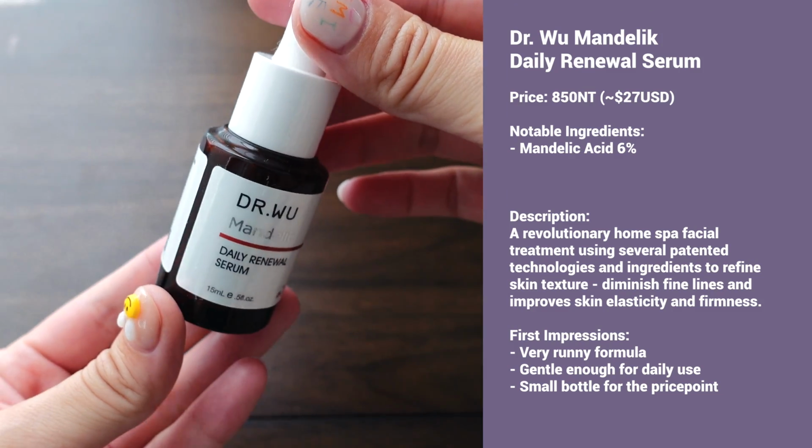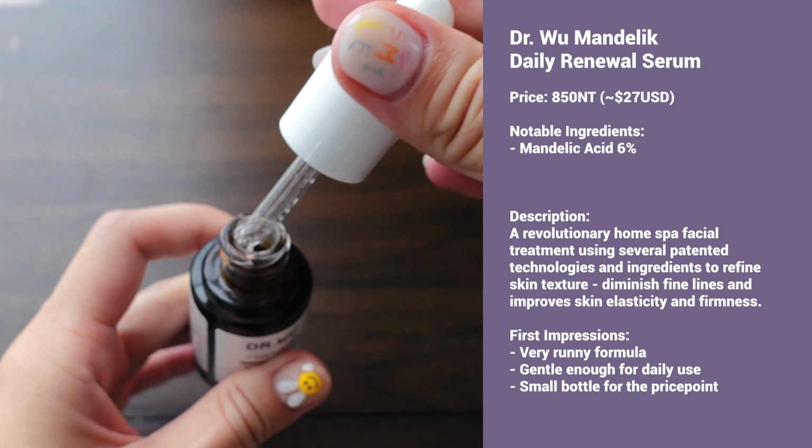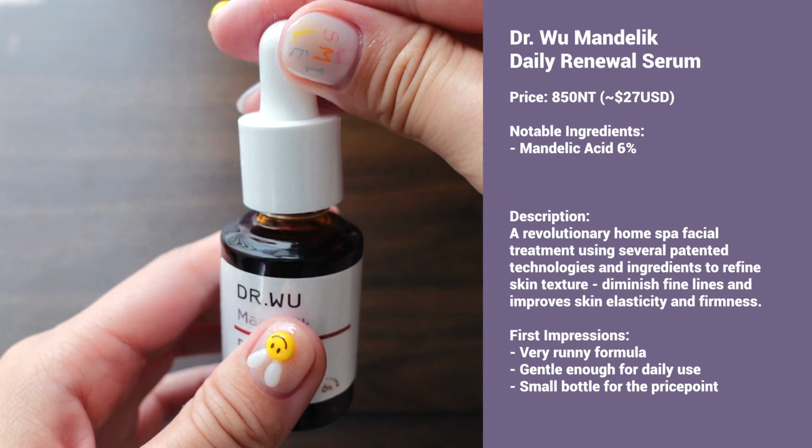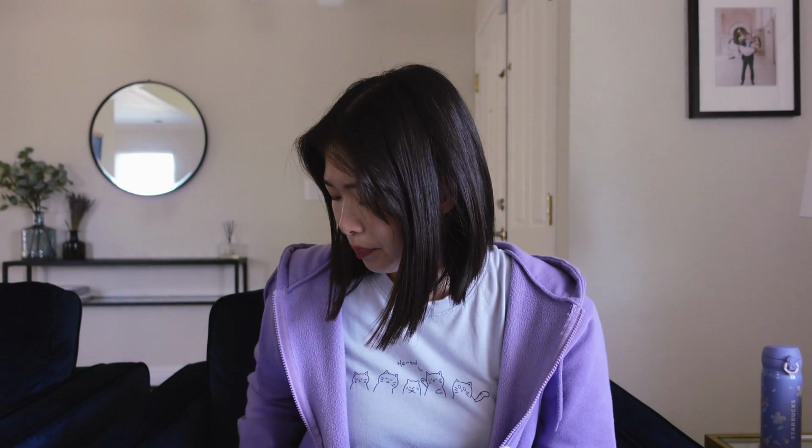The consistency of it is more runny than I prefer, but it did do pretty well in maintaining my skin and keeping the breakouts at bay. However, the bottle is so small that I actually went through this in 1 month. So value-wise, it's not the best, I would say. But I was really keen to try Dr. Wu because it is a Taiwanese local brand known for clinical skincare for sensitive skin.